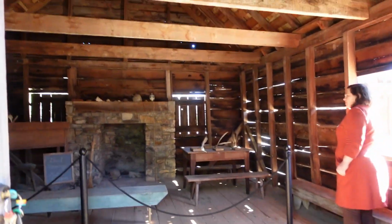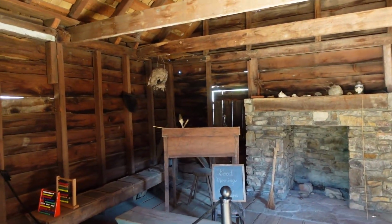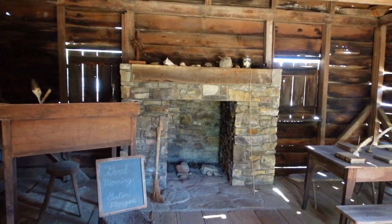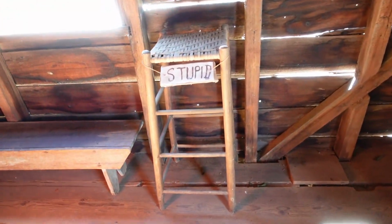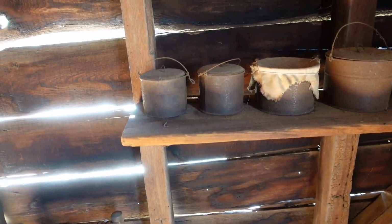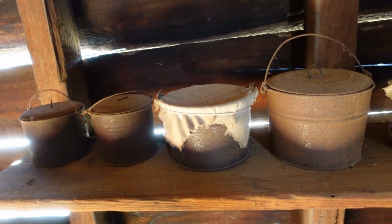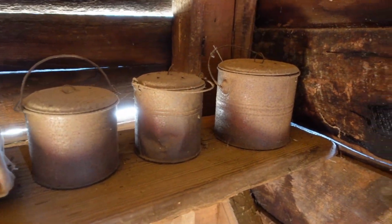So this is the old schoolhouse from around 1815 that has been moved here from Mineral Springs area about 5 miles away. So this is the dunce stool. These are lunch pails that the children would bring their lunches in. Anything from a basket to a can with a lid on it.